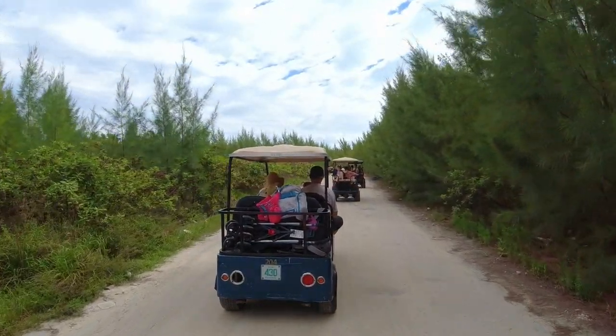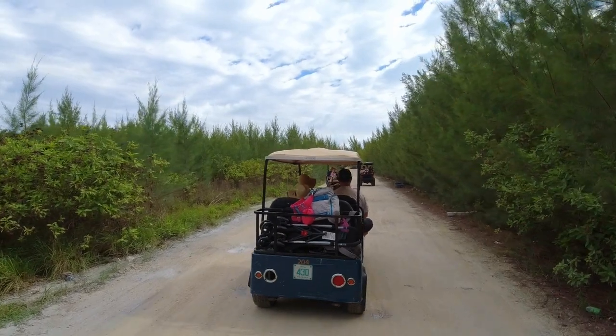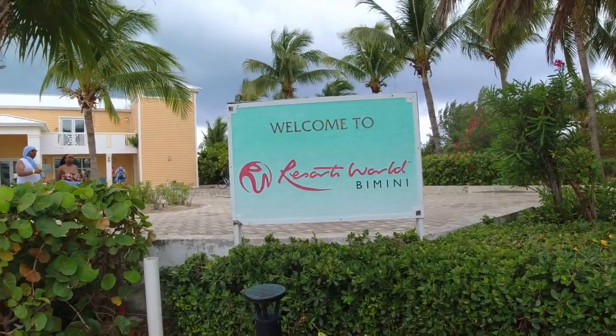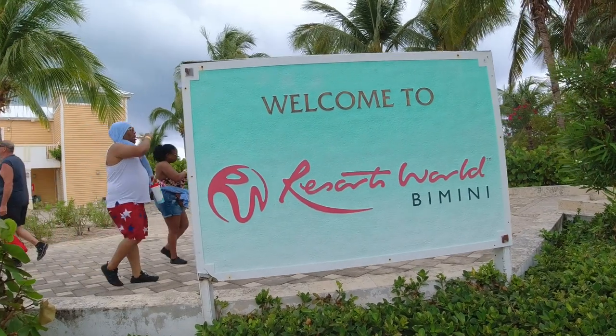And also, if you want another different beach day, I know a lot of people just go here for the day. They don't do a golf cart round. You go to Resort World, which is beautiful too, and it's a great way to spend the day.